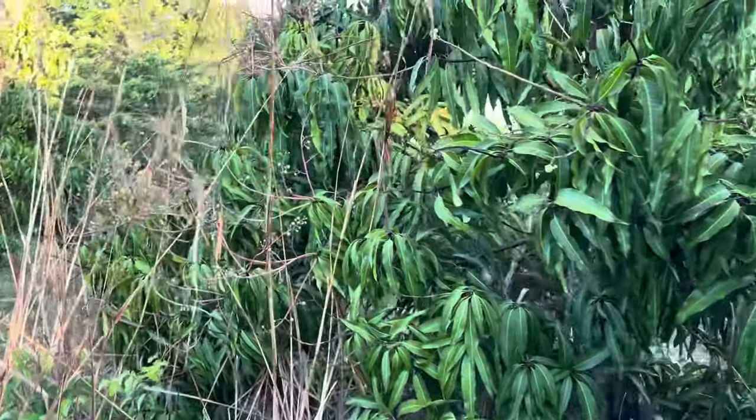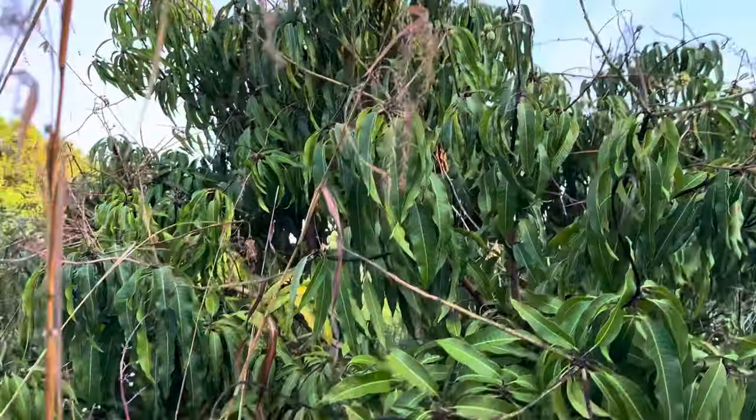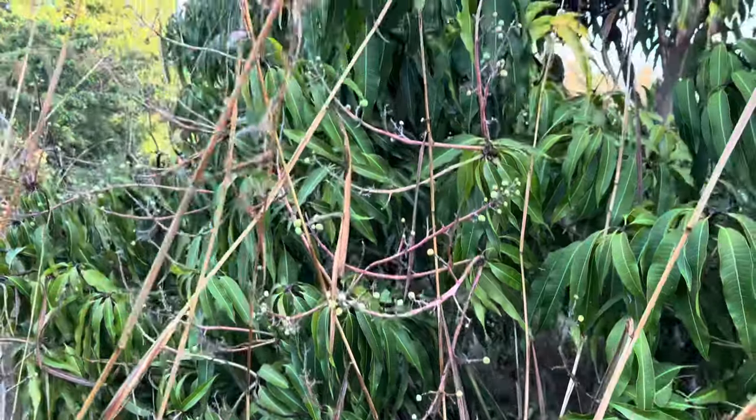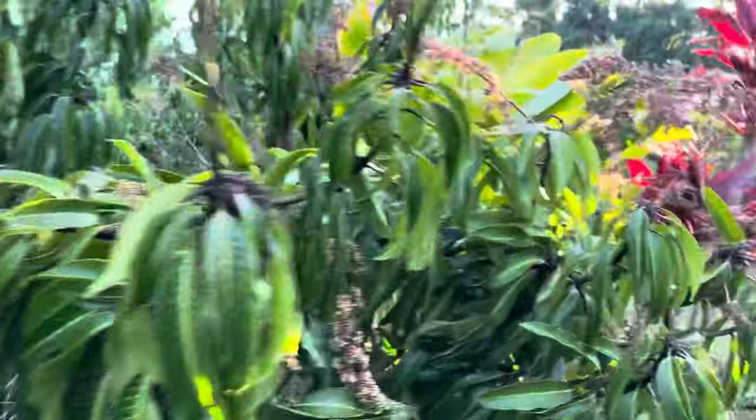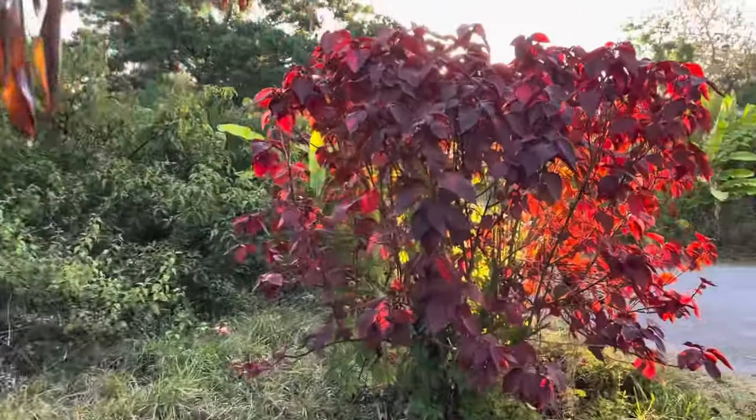This is a Venus mango. You can see it's totally covered in fruit. Fruit, fruit, fruit. Powdery mildew is a mismanagement issue, obviously.